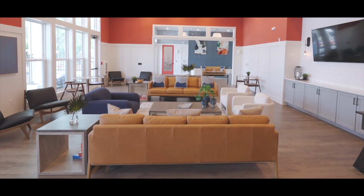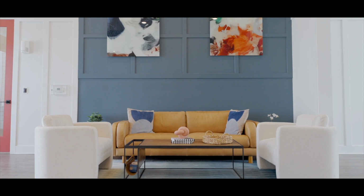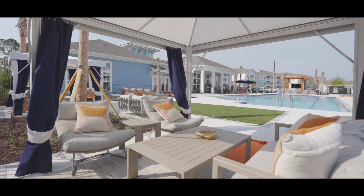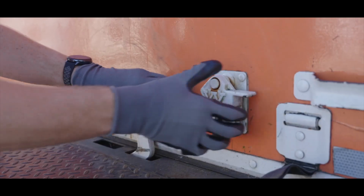From concept to design and inspiration boards to creating the floor plans and selecting the materials and finishes. It's all about understanding both the client and the end user and making sure that everything still feels cohesive and that it's all telling a story.